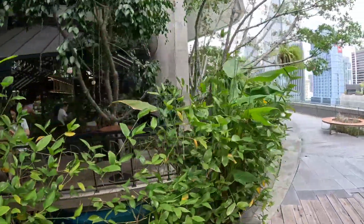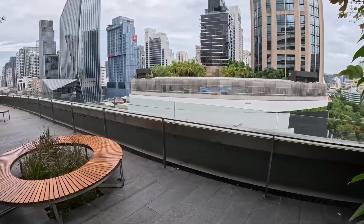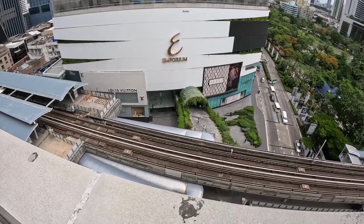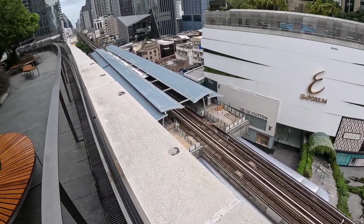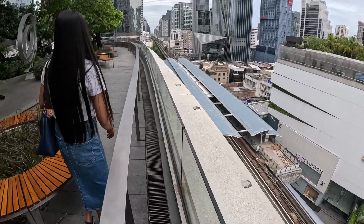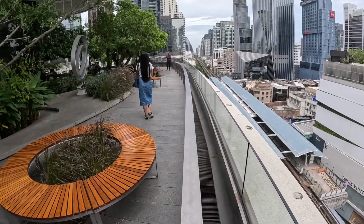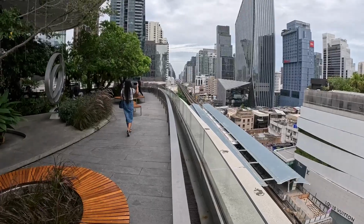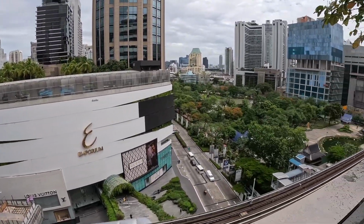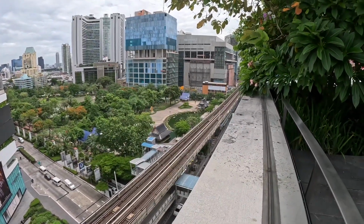Let's just take a quick peek to see where we are in relation to Sukhumvit. All right, so there's Emporium, and straight down is the BTS. Heading that way is Ekamai, Thonglor, Phra Khanong. We live right over there. And then heading that way is Soi Cowboy and Nana Plaza.